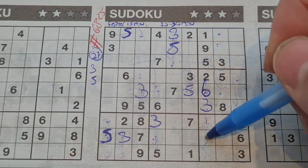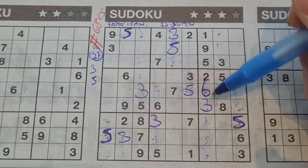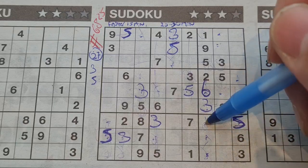Yeah. 3 missing numbers in this column. Those missing numbers are the 1, the 2, the 3, 4 is missing. The 5, the 6, the 7 is missing. And 8 is missing. 4, 7, 8.